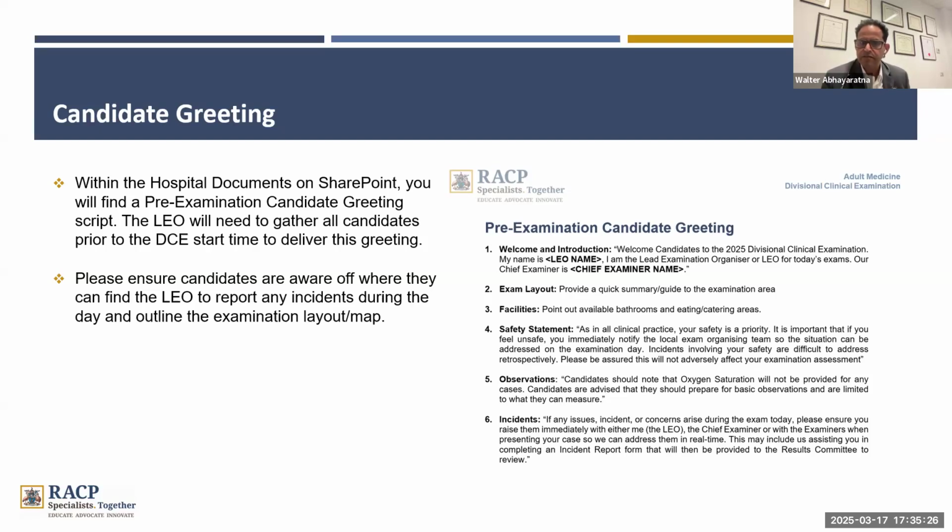Please read through the statements regarding safety, and I won't go through the statements. Basically, safety for the candidates is vitally important, and if there are any incidents, they should be reported as soon as possible to the LEO, either via the examination assistants or directly. Remind them that the oxygen saturation won't be provided, and that will be part of the clinical examination. And in terms of incidents, ensure that if any incidents occur, that is red flagged.